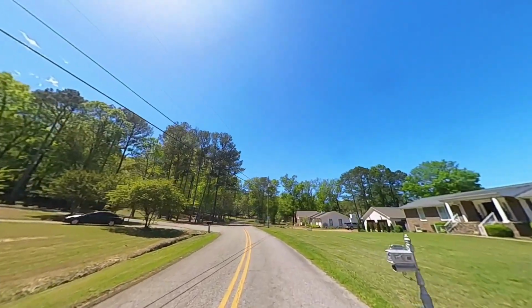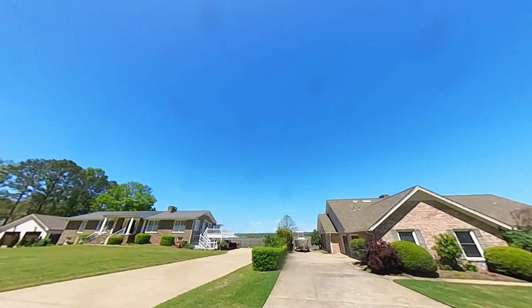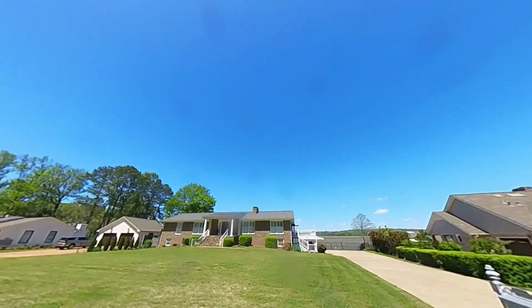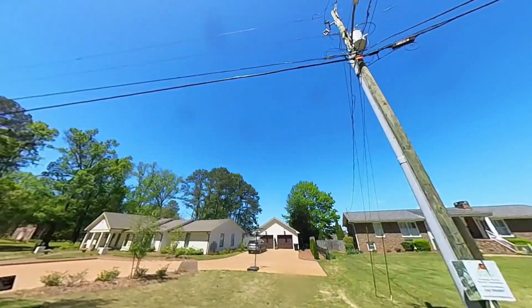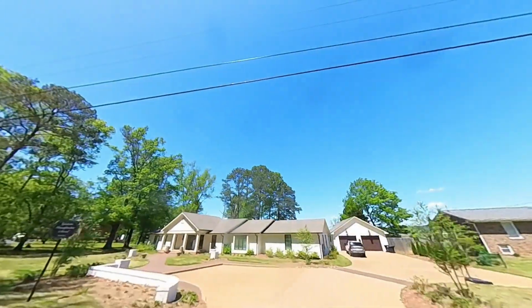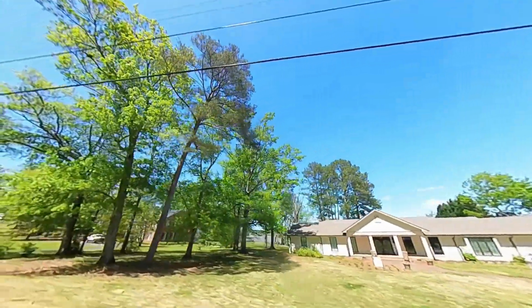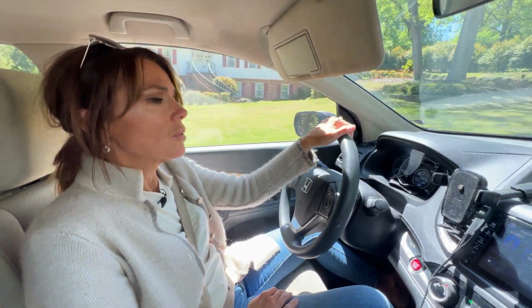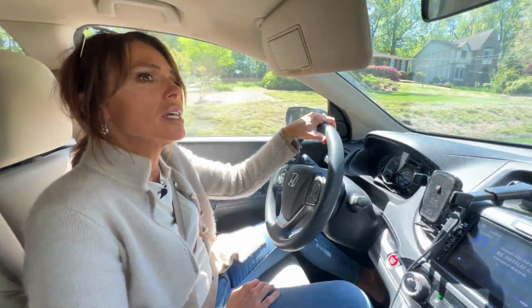There are some gorgeous homes up here. They were built around the 30s, but they have been updated. As you can see, there are some that have been newly remodeled. There are some that have been remodeled in the last several years. So as you can tell, we're still by the water. The water's really kind of rough today, but it's still beautiful over in this area.